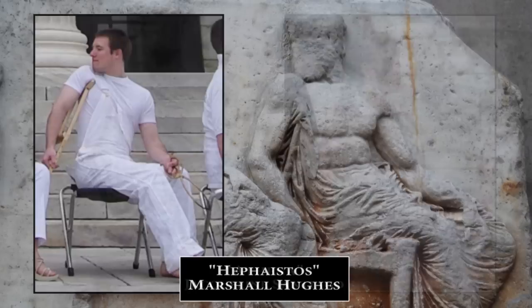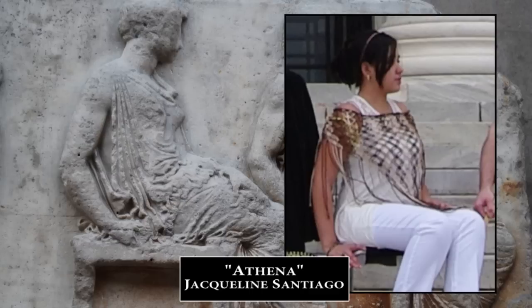That leaves me, Athena, the goddess of wisdom and strategy. My attributes include armor, the aegis, as well as the snake, owl, and olive tree. Zeus and Metis are my parents. It is only fitting that I sit next to my father, the king of the gods, during the peplos ceremony, which is held here in my honor.